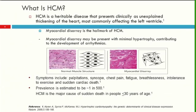So symptoms related to hypertrophic cardiomyopathy could include palpitations, syncope, chest pain, fatigue, breathlessness, intolerance to exercise, and the feared one, of course, is sudden cardiac death. The prevalence is 1 in 500, so it's not an uncommon condition, and that was the other reason for starting with this. It turns out that the genetic data is actually strongest for long QT syndrome, so we'll touch on that a little bit later. And hypertrophic cardiomyopathy is the major cause of sudden death in people under the age of 30.